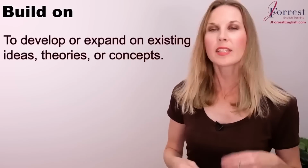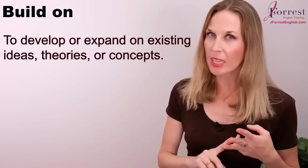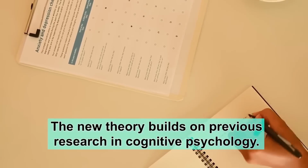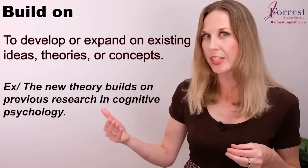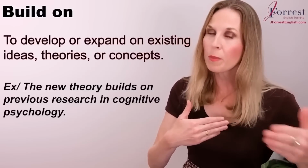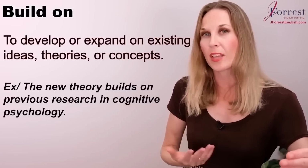To build on. This is when you develop or expand on existing theories, ideas, or concepts. For example, the new theory builds on previous research in cognitive psychology. So if this new theory builds on previous research, it means that the new theory expands this previous research. So it provides more information or perhaps new information, but on the same topic as before, cognitive psychology.